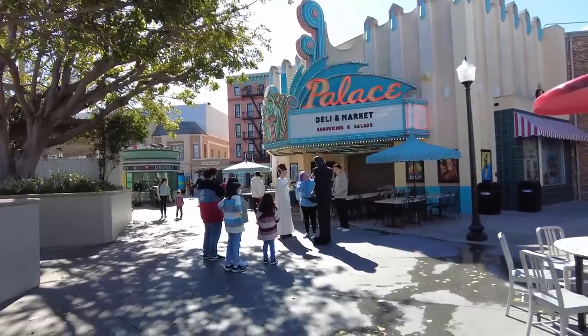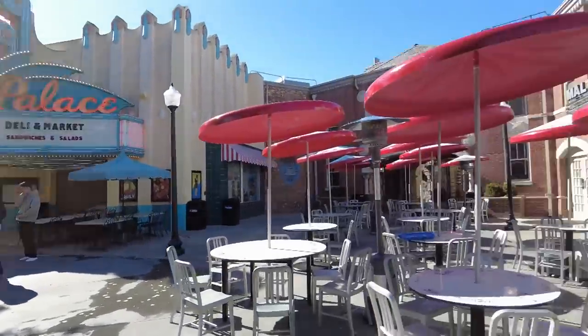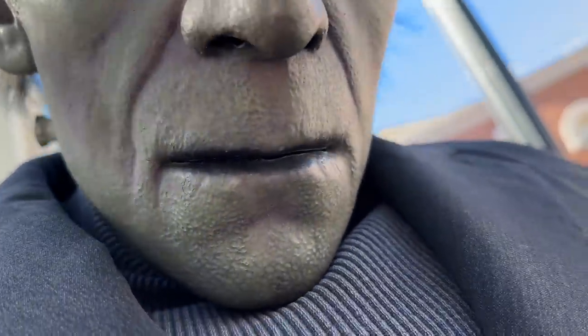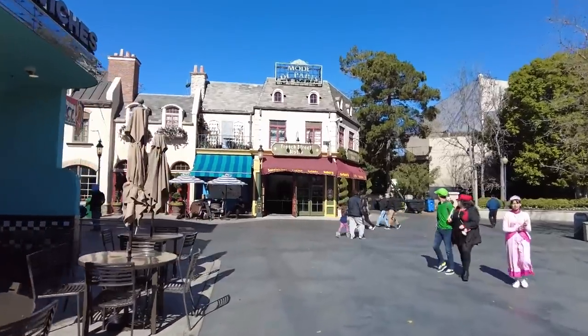What a seriously, seriously cool meet and greet. Frankenstein, Bride of Frankenstein, they were very curious about what I had in my hands, my camera, they just straight took my phone, so enjoy that footage. And it's just a really cool experience. They were taking a long time with everybody.